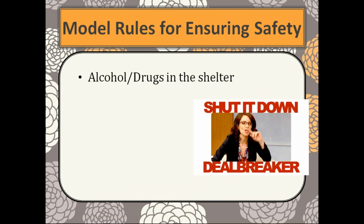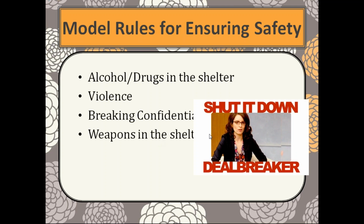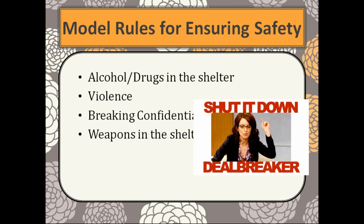So before we wrap up, I want to touch on these model rules for ensuring safety. What we've talked about so far are rights, responsibilities, guidelines for communal living, but there are 4 main rules that have to do with safety and security of all shelter residents. These are the 4 rules where violations mean that we exit someone from shelter. That has to do with alcohol and drugs in shelter, violence in shelter, weapons in shelter, or breaking confidentiality.